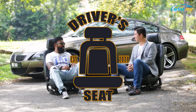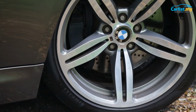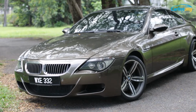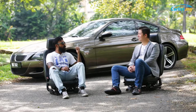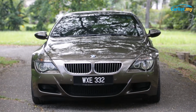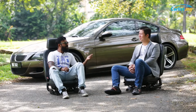Before we kick off though, tell us about the car we have here. Well, it is a BMW M6 E63 model. I've had it for almost 8 years by now. So fun car, weekend car, everyday car? It's more of a weekend car. Initially when I bought it, it was a daily car. So what's your most memorable trip you've done on this so far? I think it's pretty much JB trips. I always enjoy driving down to JB because the highways are straight. What's the fastest you've gone? About 300.